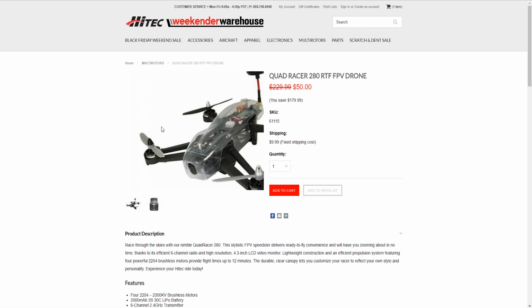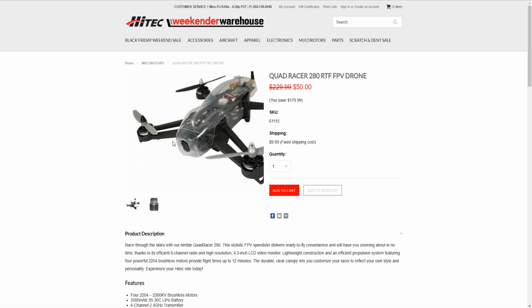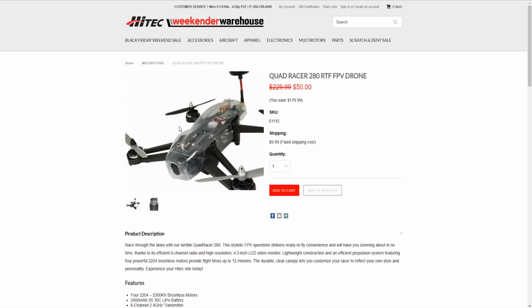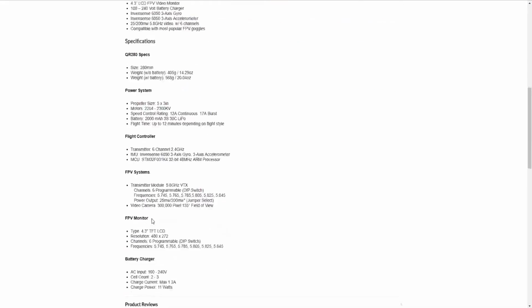$50, don't need any goggles, don't need anything, it comes with everything. You could be like, okay, I want to learn how to fly quads, and I want to do line of sight, or LOS, first, and then I want to start messing around with FPV, and then maybe drone racing. This would definitely be the deal for you.